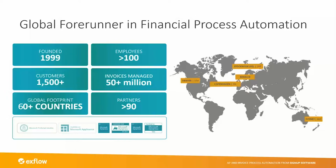One of the key reasons we have been so successful in the APAC market is the fact that we have had local feet on the ground since day one. We're very responsive towards all channels and aspects, whether it might be the customer support or partner support. In Australia and New Zealand, we have over 130 customers, and we work with all major Dynamics partners, such as Microchannel, who is also one of our few preferred partners. SignUp Software is also a Microsoft ISV and co-sell partner.